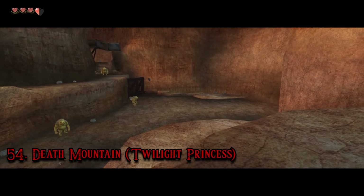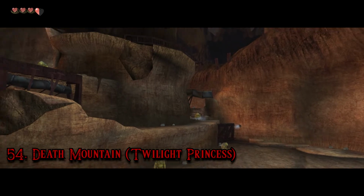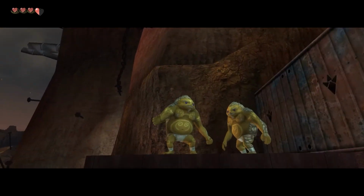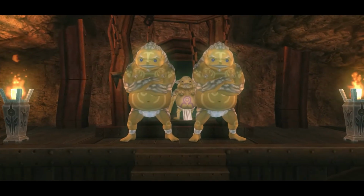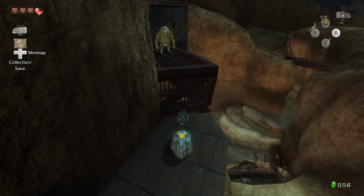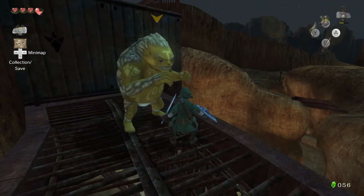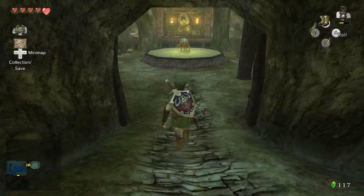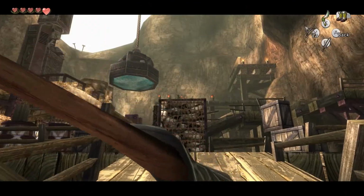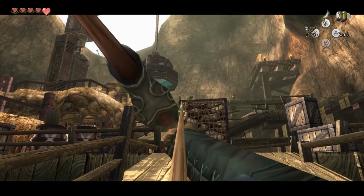Number 54. Death Mountain, Twilight Princess. This place did not immediately strike me as a town, mostly because it's a really ill-defined space. Like, the town obviously includes this sumo arena and these hot springs, but what else counts? Is the entire Death Mountain ascent included? What about the Goron mines? It seems like it because it looks like the Goron elders live in these chambers, but if so, their town is bizarrely spread out and completely overrun by monsters.